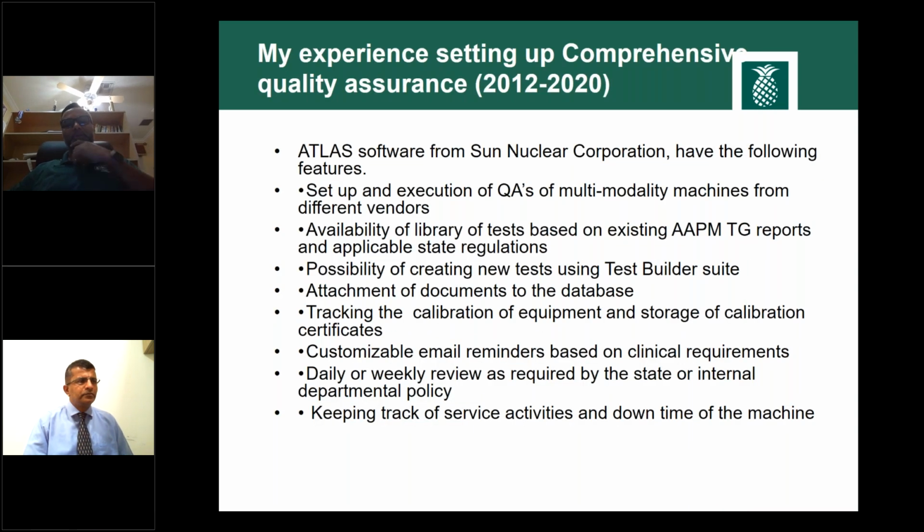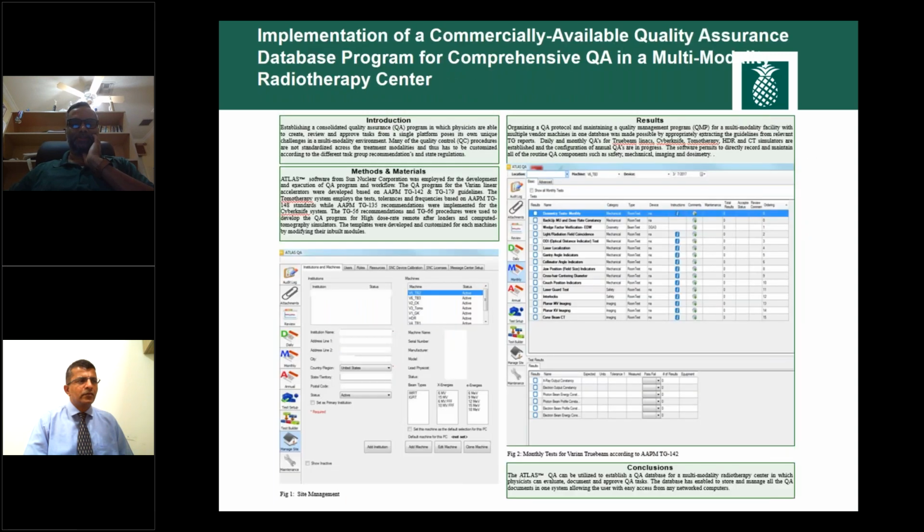So anyway, I'm going to talk briefly about my experience setting up the comprehensive quality assurance program. And this is the poster that I was just mentioning in the beginning. Implementation of a commercially available quality assurance database program for comprehensive QA in a multimodality radiotherapy clinic. So basically the conclusion was that Atlas, a software available from Sun Nuclear for purchase at that time, which I started using in 2012, so it became available around 2010 or 2011, was used to establish a QA database for a multi-modality radiation therapy center, in which physicists can evaluate, document, and approve QA tasks. The database has enabled us to store and manage all the QA documents in one system, allowing users easy access from any networked computer.